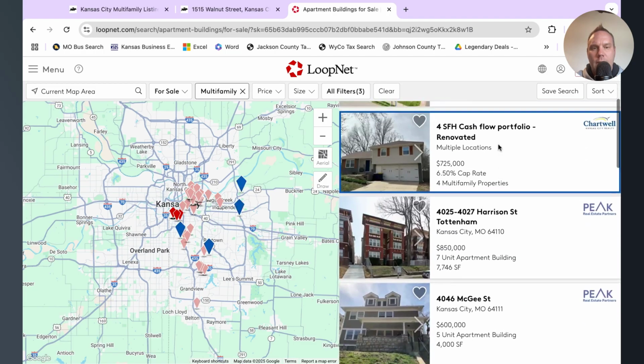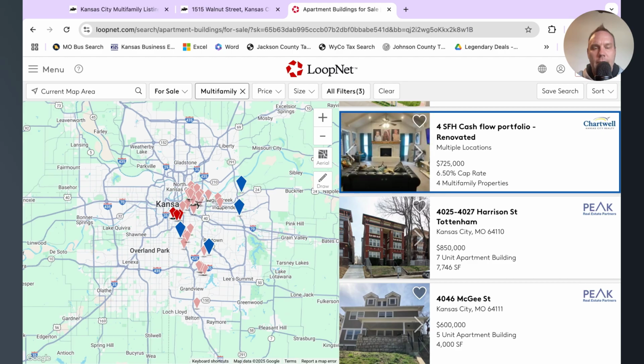All right, let's move on. We've got a couple other ones. I think we talked about this, four houses for $725,000. Houses are good investments if you can buy in a good portfolio value and have good in-place rents and renters there. There's a lot of different equity plays for selling off individually over time. I also have a 5-house package in Independence that'll be out there and listed for about $539,000.